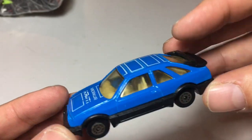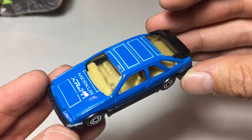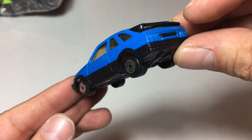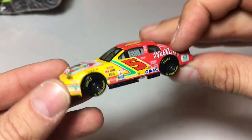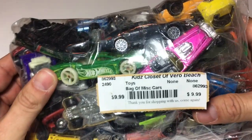But I have a couple Matchbox ones, and they were actually really cool. In real life, though, the car was a bomb. But, I don't know, that's kind of neat. And just other than that, just got a Racing Champions Terry Labonte car. Real good shape. And then I went on and picked this up at the same place.